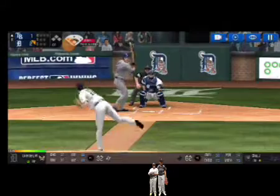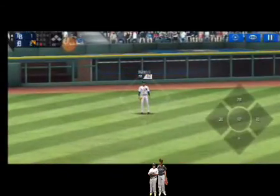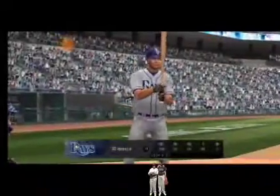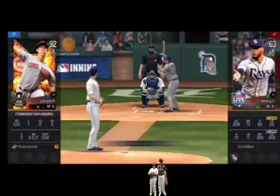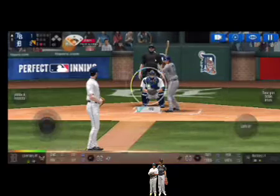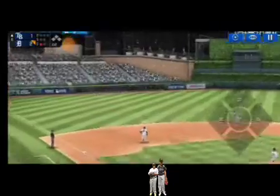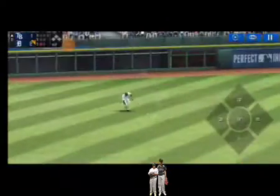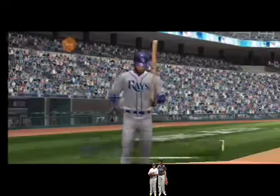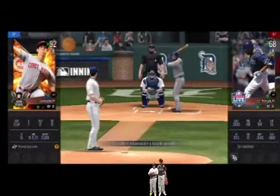Here's the windup and the pitch. He walloped that pitch. He tracked that one all the way. One out. The batter's stepping up to the plate. Here's the windup and the pitch. He could not have placed that any better. One out. Runner on first. The batter's stepping up to the plate.